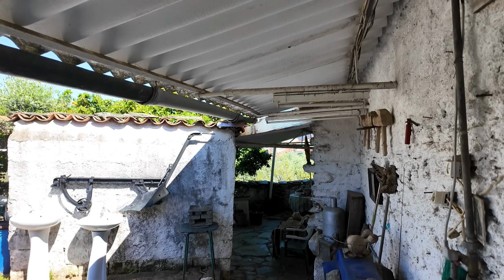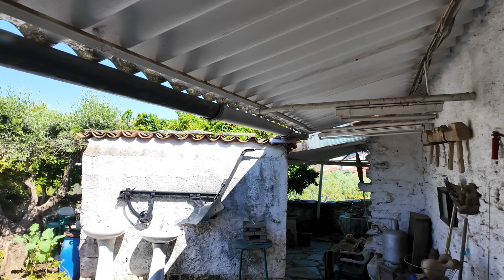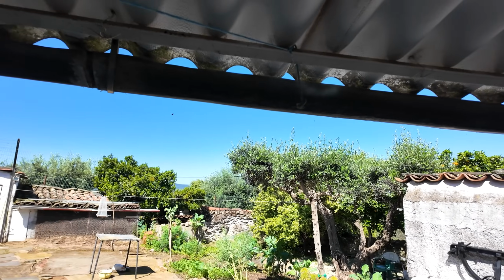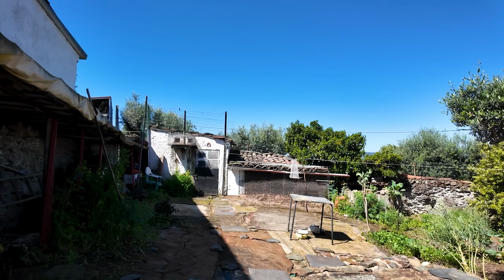We have a covered place here. Eventually when it is raining, it's nice to chill out outside, and with the gutters also preventing that one exiting doesn't get wet from the water coming from the roof.